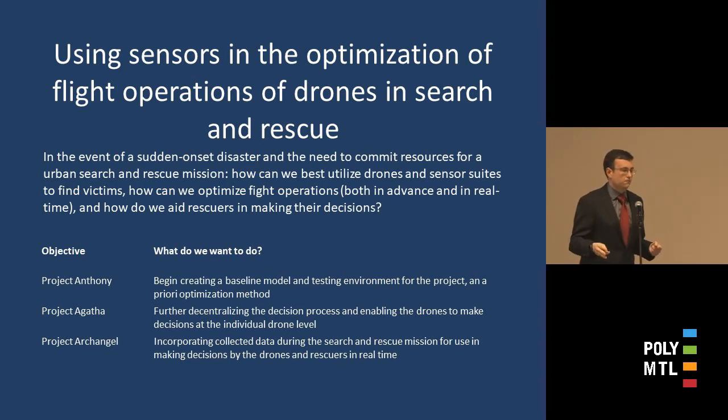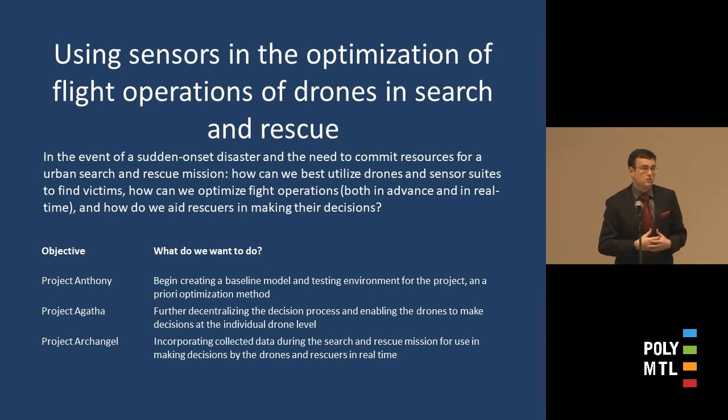The third research objective would be Project Archangel. And this is how do we integrate the tool into the rescuer's toolkit. The goal would be: what information do we provide the rescuers in real time, and what information can the rescuers conversely give back to the drones in real time?